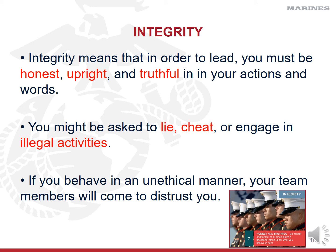If, as a leader, you behave in an unethical manner, then your team members are going to distrust you. Once you've lost that trust, you will find it very, very difficult to regain it. Then you're going to find yourself still in a leadership position, trying to force people to do what they need to do because you're their leader, and they're just not going to do it because they don't trust you, because you're a liar, because you're a cheat, because you engage in illegal activities.